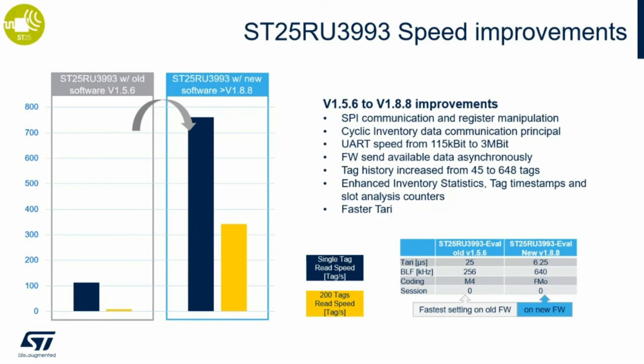The system was also employed with a different Tari, gone from 25 microsecond Tari to 6.25. And so what does this do for you? The end result is you want to be able to read tags faster and more reliably. So with the movement from the 1.56 software to 1.88 or above, we can exhibit single tag reads up to 760 tags per second, and we can read 200 tags in a field in as little as 585 milliseconds.